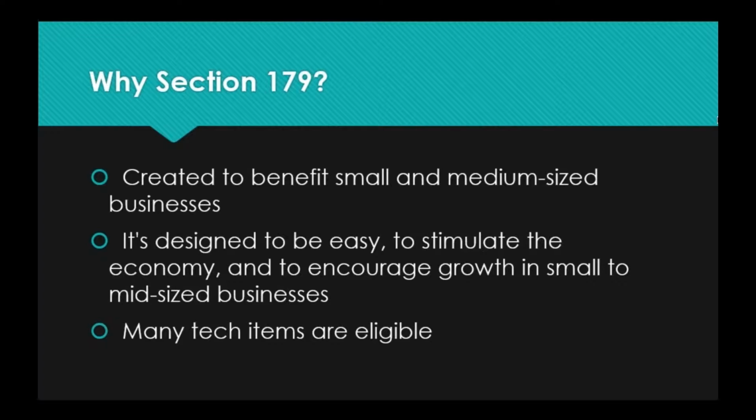I'm not a tax professional, but we do have a little bit of knowledge here, and as someone who is invested in your business, we want to make sure that you understand, and that you can take full advantage of this. Section 179 was created to benefit small and medium-sized businesses. It's designed to be very easy to understand. The forms are not particularly complicated, the requirements are not particularly complicated, and the documentation that you need to submit to get the tax credit is probably documentation that you're already keeping anyway.